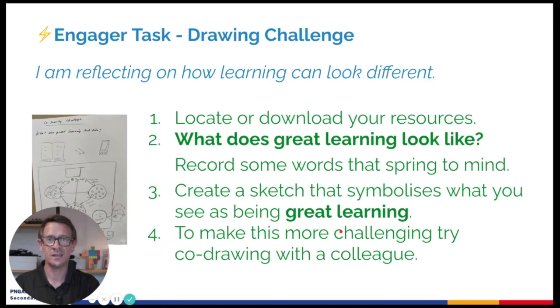This is your engager task as we start to get into the main content of our learner-centered pedagogies course. Spend about 15 minutes on it. And in the next activity, you're going to be sharing the outcomes and discussing them with some of your colleagues. Enjoy drawing.